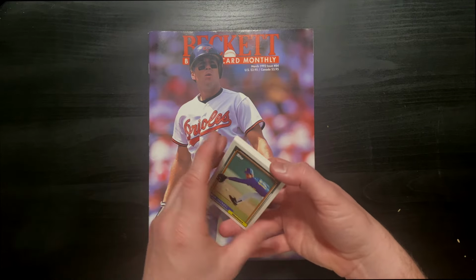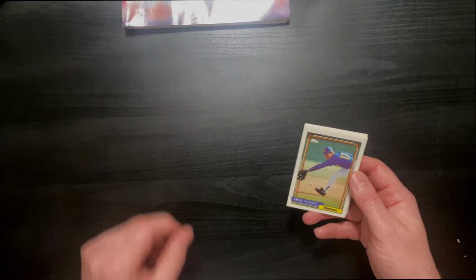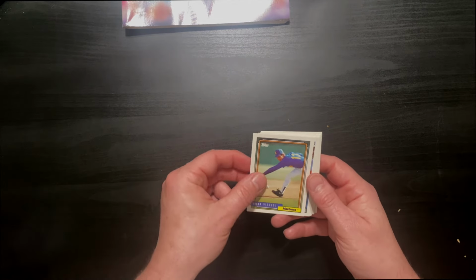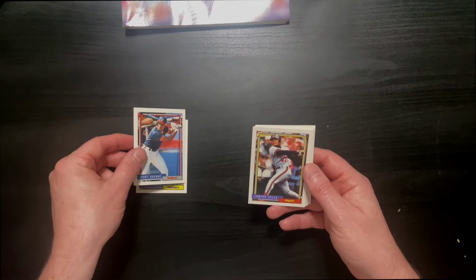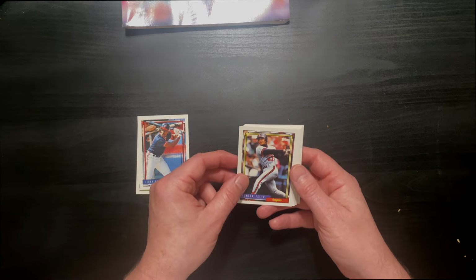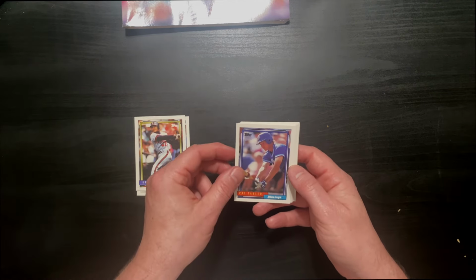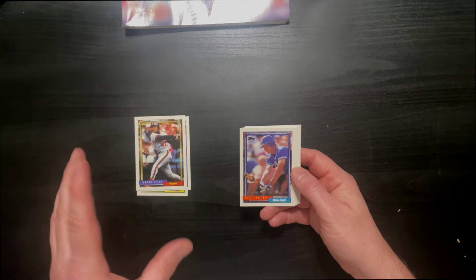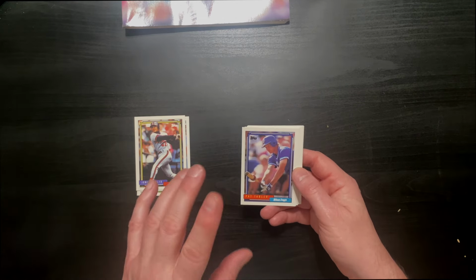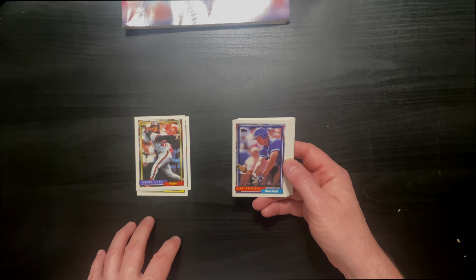All right, we have defensive whiz Omar Vizquel, back when he was a Mariner. The Governor, Jerry Brown. Junior Felix, up-and-comer at this time. Liked him. Mr. Bases Loaded himself, Pat Tabler. And you kids out there might be thinking, what do you mean Mr. Bases Loaded?